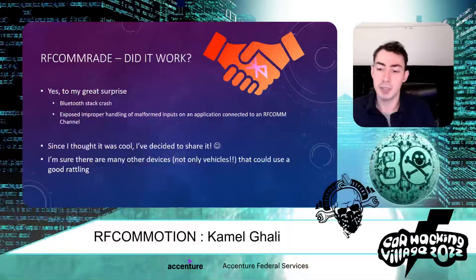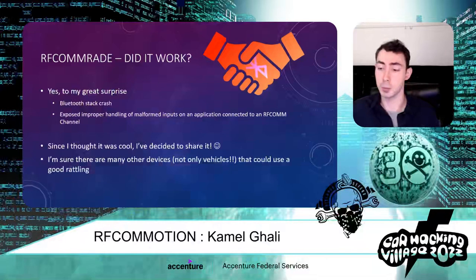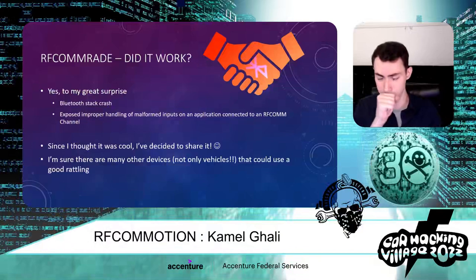So any devices that were already connected to the target over Bluetooth, say my cell phone or another testing device, would be disconnected, and whatever Bluetooth operations they were carrying out at that time would be interrupted. An analysis of the application afterwards revealed that the function wasn't properly handling the large volume of unexpected inputs, and it actually resulted in a buffer overflow that would cause the application running on that RFCOMM channel to crash, and it ended up causing the Bluetooth stack to have to restart.